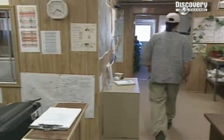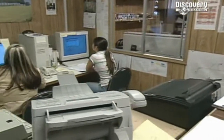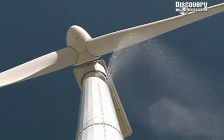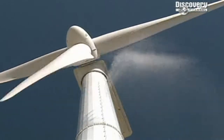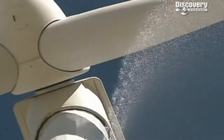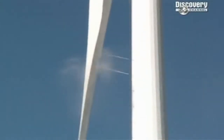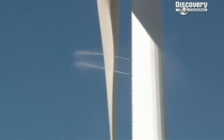In the Oak Ridge Energy Systems Control Center, staff have come up with a neat solution. At the press of a button, a computer triggers this. It's a kind of giant car wash, and it's designed to keep the blades clean and bug-free.